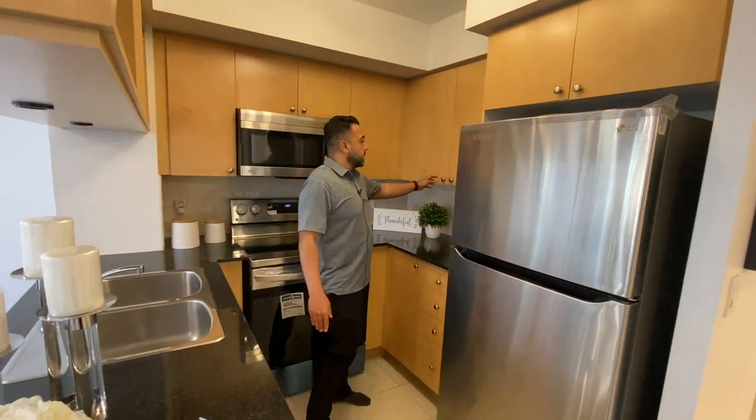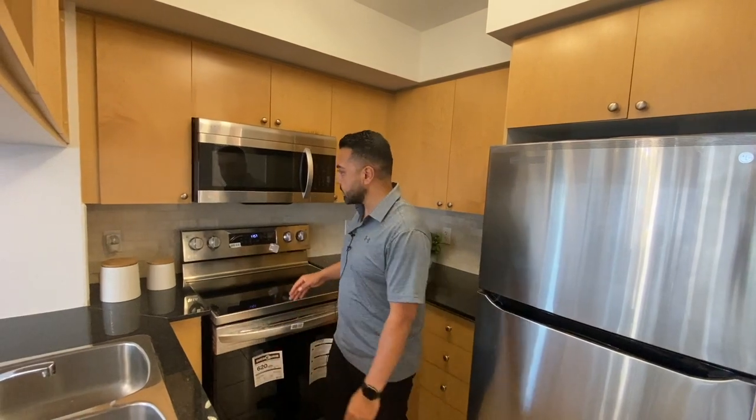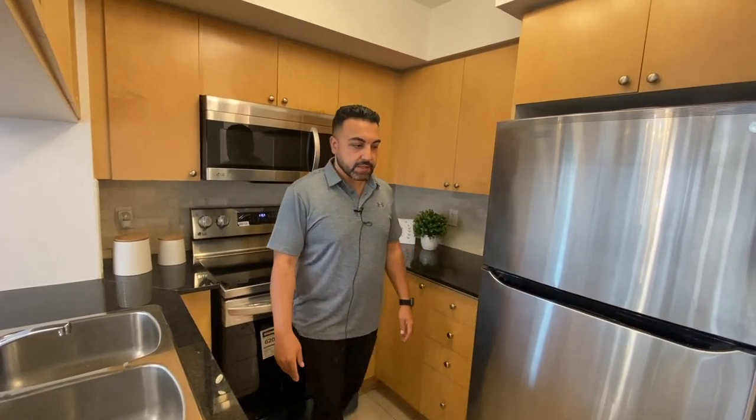And then you've got your basic cabinets here, and they have done some backsplash work over here. They put in some brand new appliances, a very nice touch. But yeah, it definitely feels well maintained.